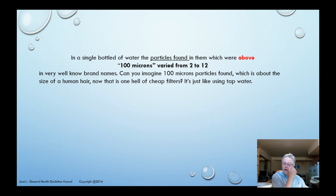100 microns, think of it. How big is that? An average human hair will vary from 75 to 85 microns to 110 to 120 microns about. So they take an average and say an average hair is 100 microns. That's like having 2 to 12 hairs in each water bottle. Oh, that's a hell of a cheap filter. If we take the cheapest filter on the market, Brita, it filters 2 microns, and we're talking particles above 100 microns found in my water bottle. Wow. What about below 100 microns?